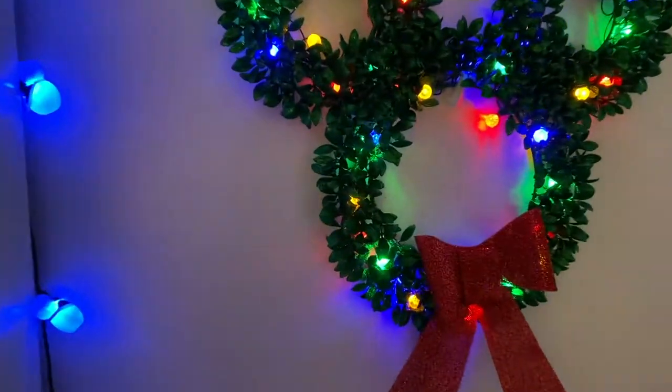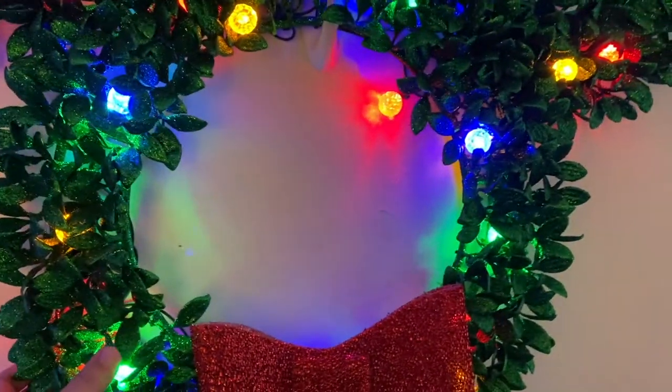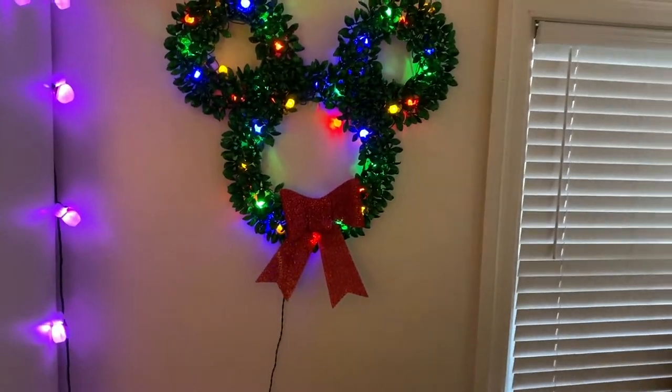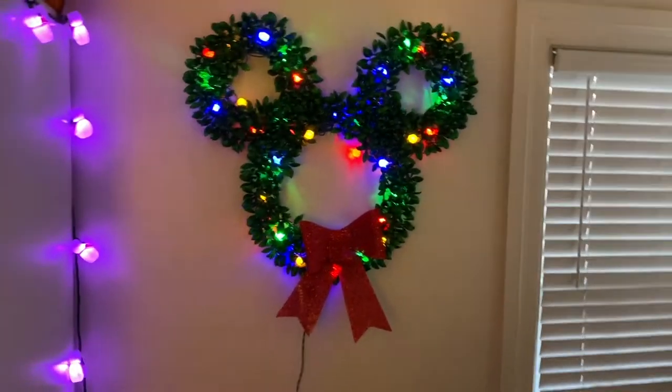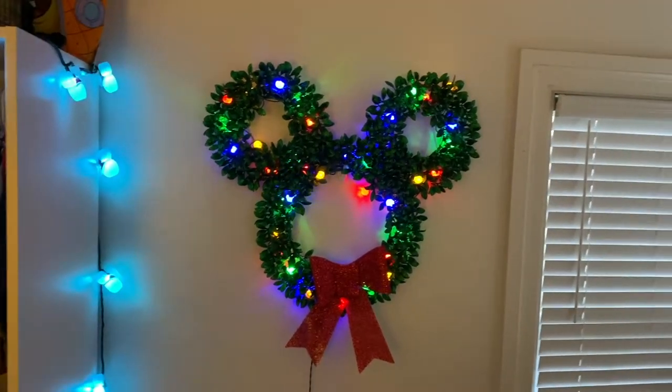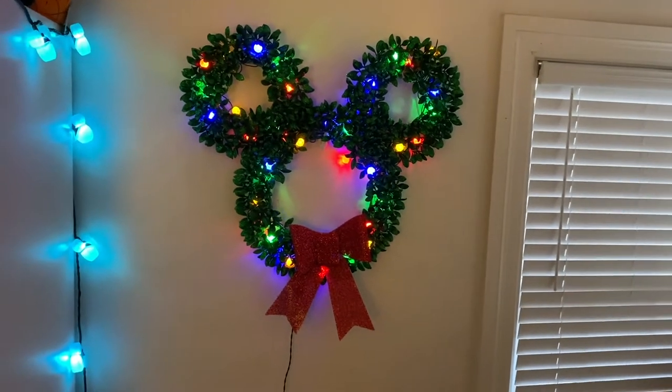I found this at Lowe's. He's so cute. Let me fix him because he's a little crooked. So he is a little Christmas wreath and I thought it'd be super cute in the room. It actually needs to be centered, but you know, it's almost Christmas and I'm not gonna waste another command strip centering him a little bit better.